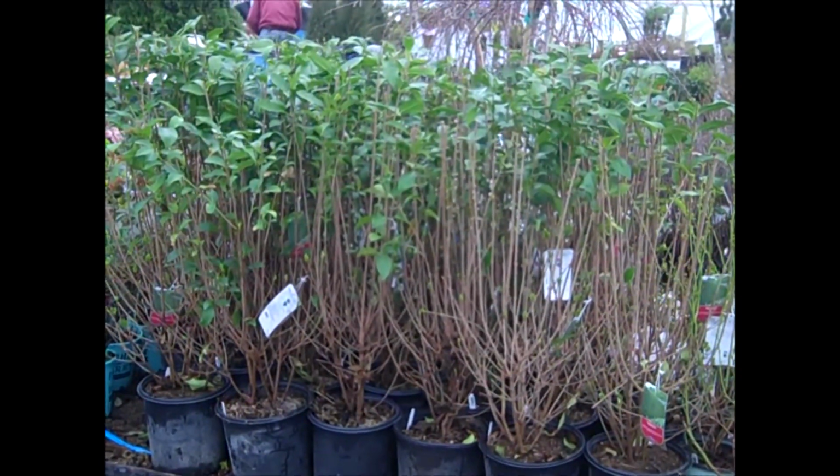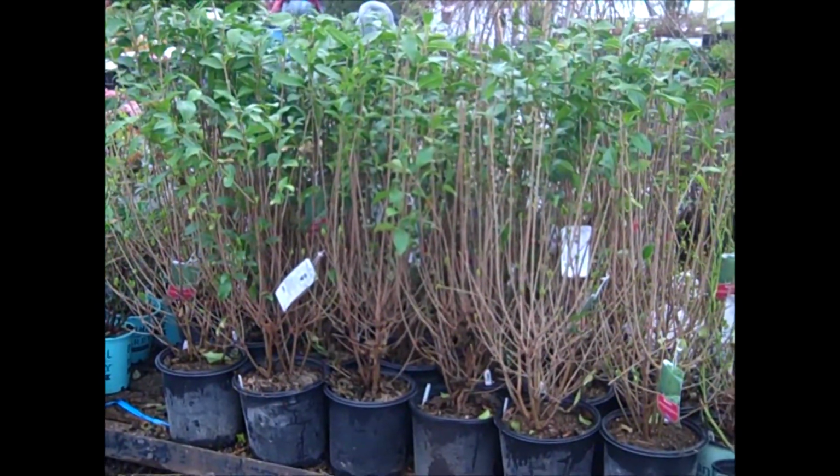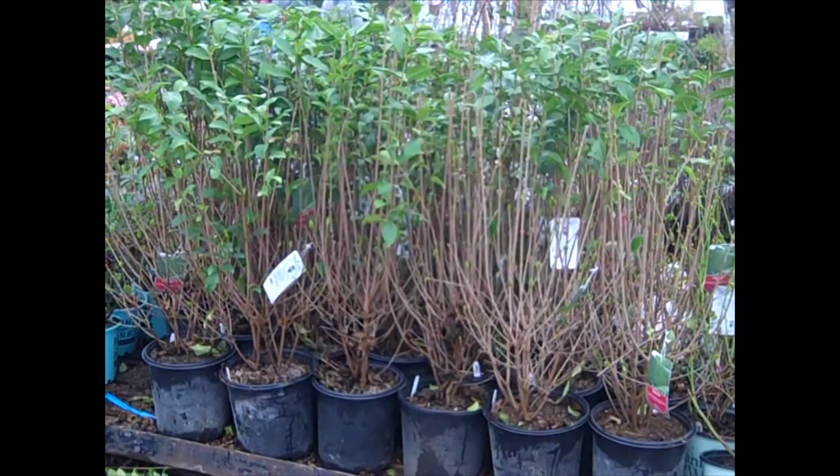Here we have our 2-gallon Ibolium Privet, and they've been tipped back on the top. Nice consistency to the crop. They're going to break out and look gorgeous.